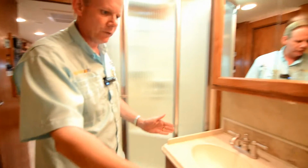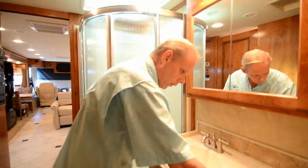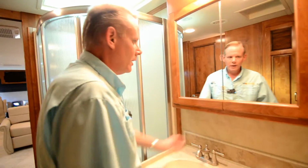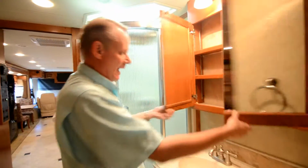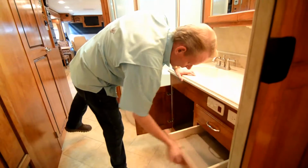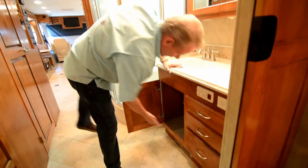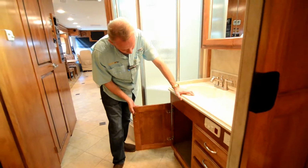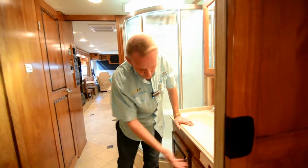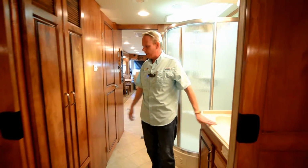Got a nice sized vanity over here. It's all Corian just like the front. There's no chips, there's no stains. You've got a nice big mirrored medicine cabinet in front of you. Plenty of drawers and cabinets below. You've got a bank of 3 drawers right here, as well as plenty of room for larger items over here. You've got light switches, water pump controls, stuff like that there.